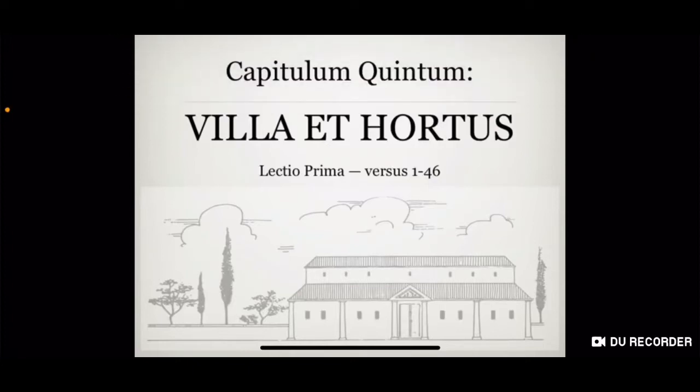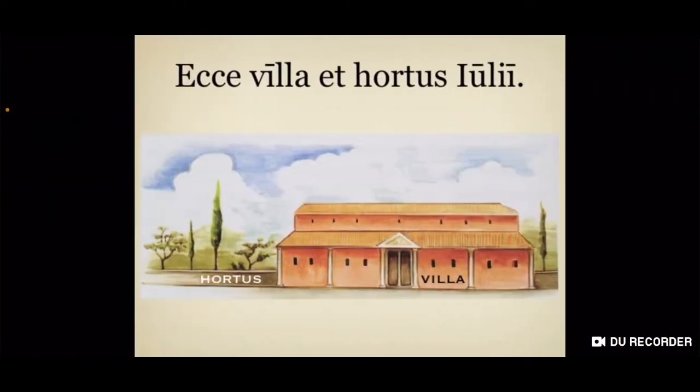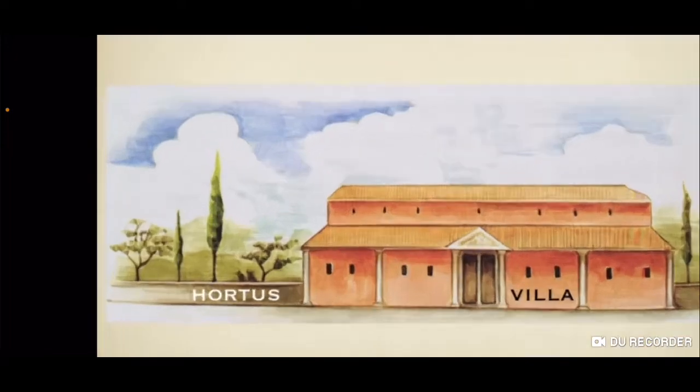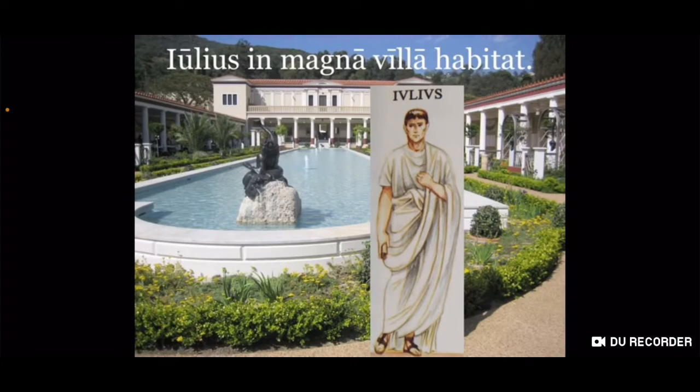Capitulum quintum, Villa et Hortus, the villa and the garden. Chapter 5. Ecce villa et hortus Julii. Look at the villa and the garden of Julius. Julius in magna villa habitat. Julius lives in a big villa.